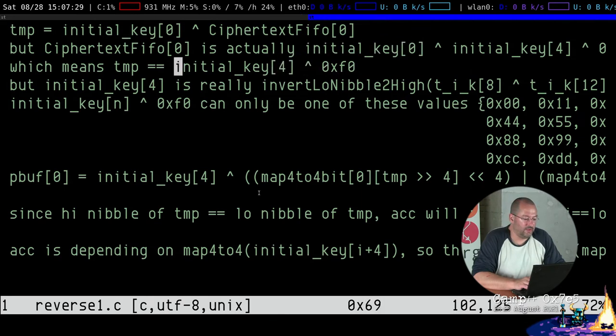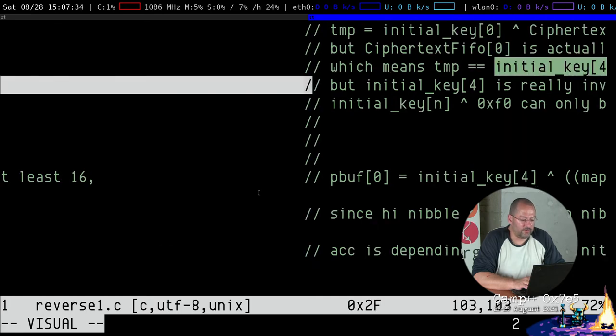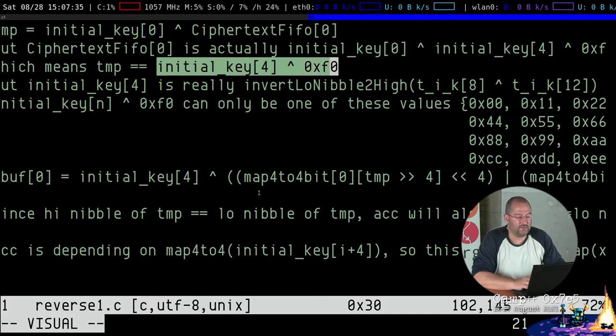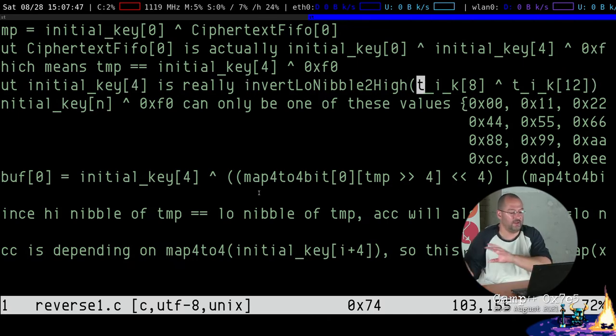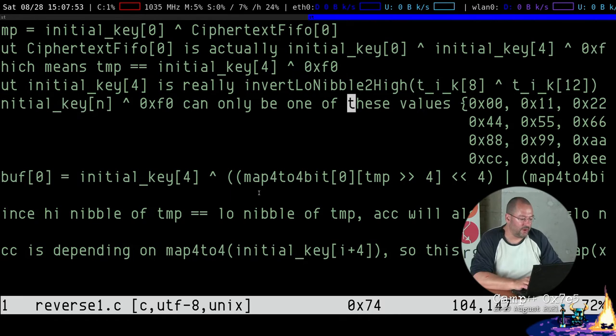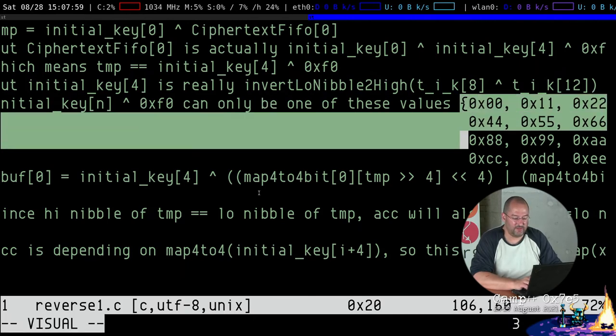So that means that TMP is really just initial key 4 XORed by F0, which really just takes the complement of the high nibble. So initial key 4 is really just invert low nibble to high nibble of this truncated input key. I just shortened it to TI key. So this is just where you have the lower 4 bits, really. And if you calculate this, then initial key N can only be one of these 16 values.